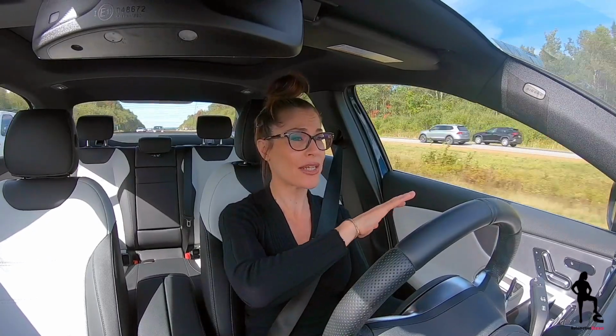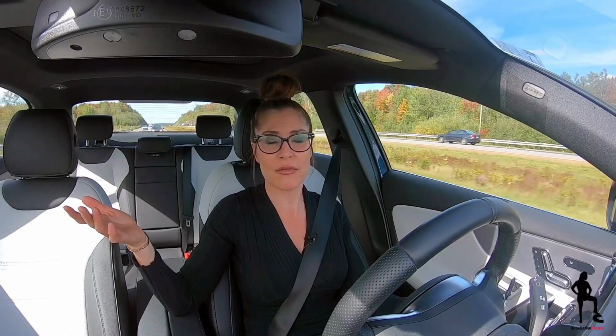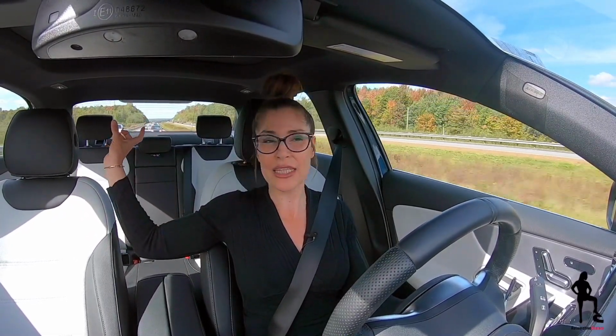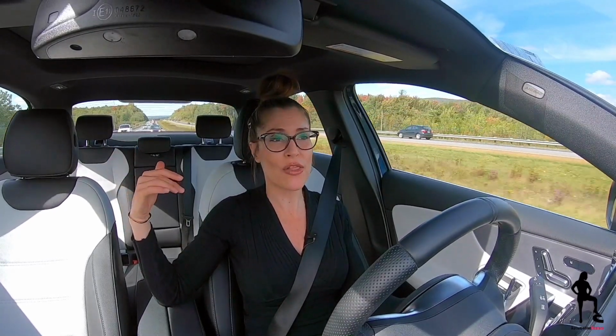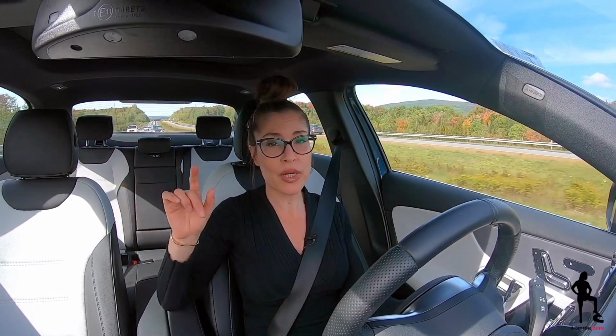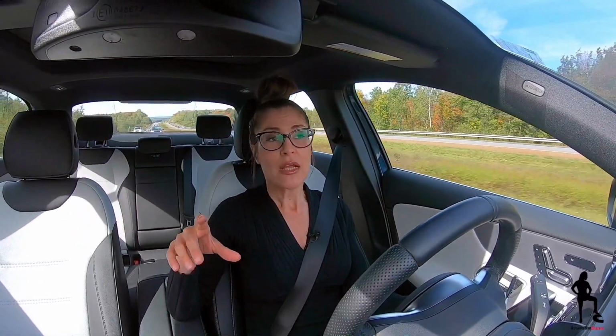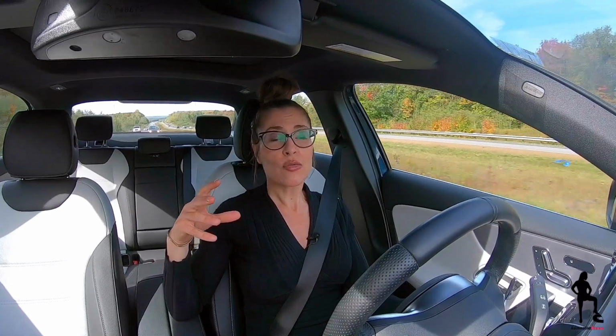So visibility first is fantastic. I mean, it's a small sedan, right? It shouldn't be bad. You also have a third little window there at the side helping you with blind spot. But remember, with the premium package, you have blind spot detection. But back to the noise. So yeah, it's really loud in here.